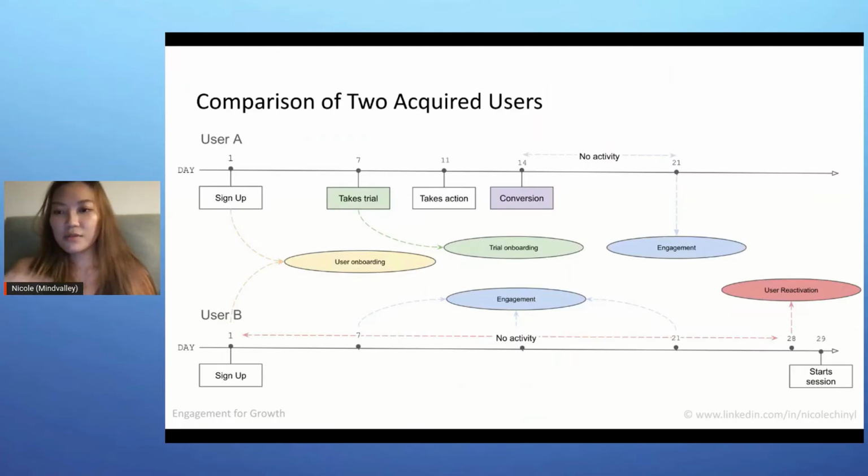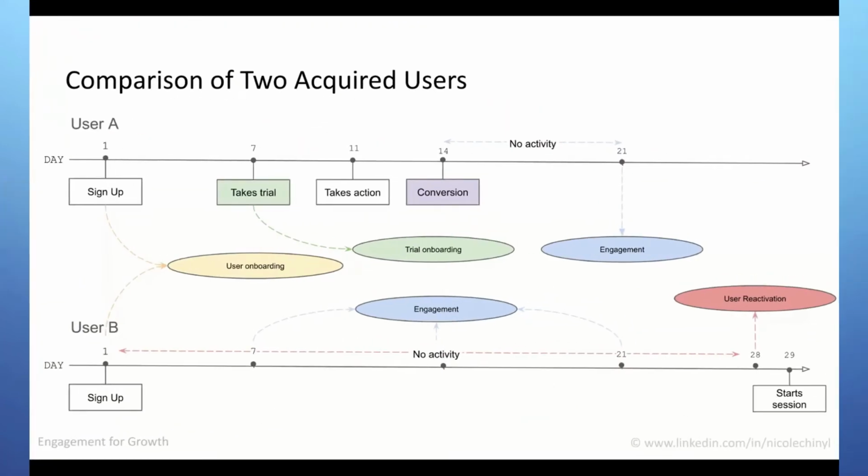And if I were to put a comparison of two acquired users, so we have user A and user B acquired on day one, you can see how what they get on the engagement side is very different. They both get the user onboarding because they both sign up on the same day, but depending on what action you take next, you might get something else.